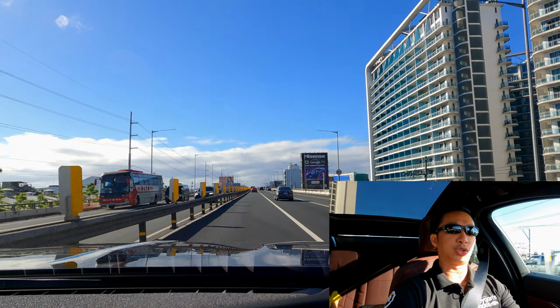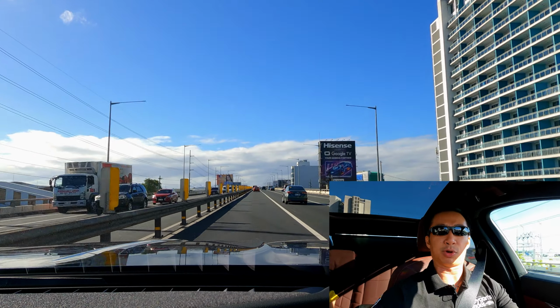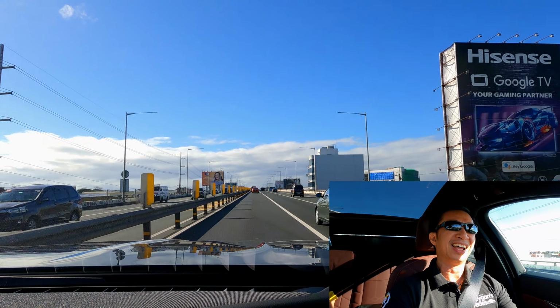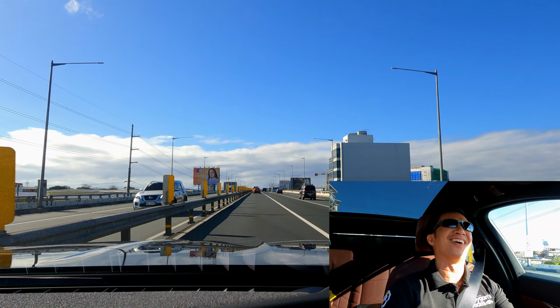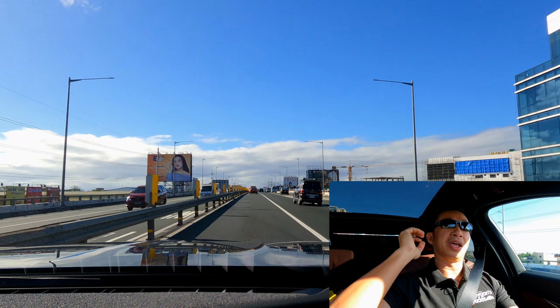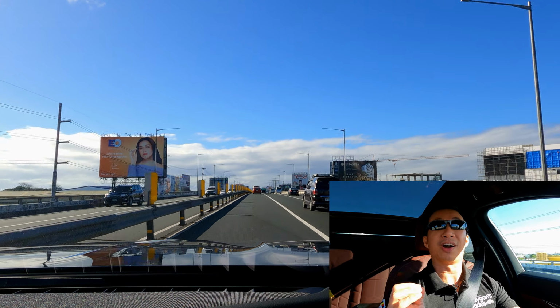But anyway, I'm on the highway. I still have a long drive to go, so I'm going back to efficient mode. I need to maximize my range on this thing. Now, dude, wow, that is not bad for a road-going luxury barge.